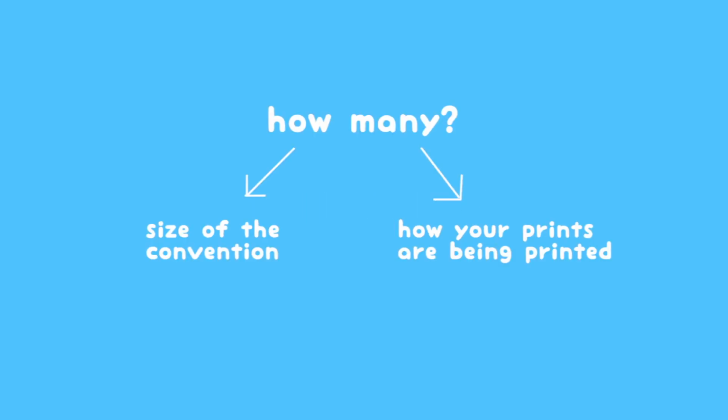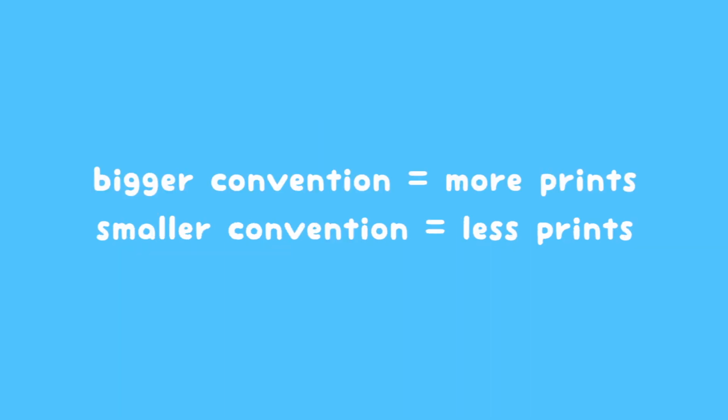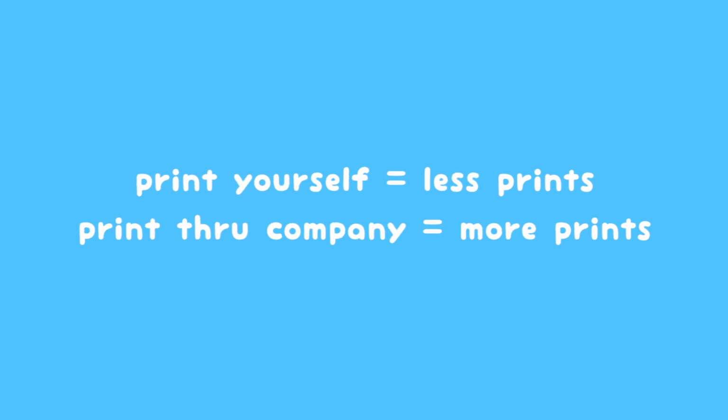The next thing to consider is how many prints you should have in stock. Well, it depends on the size of the convention you're going to and how your prints are being printed. If you are going to a convention with very high attendance, then it makes sense to print a lot more prints than you would if you're going to a small convention with a low number of attendees. If you're printing them yourself and you have access to a printer throughout the convention, you can get away with printing fewer of them and then printing more as you need them.